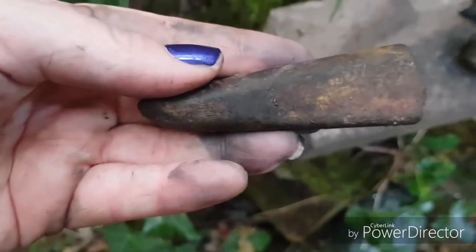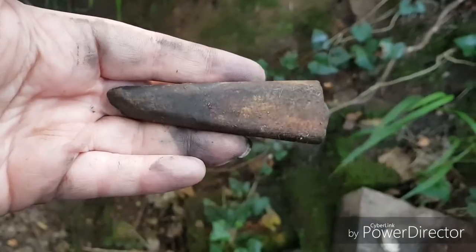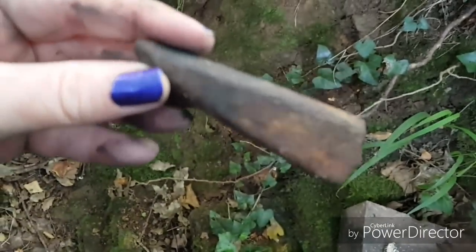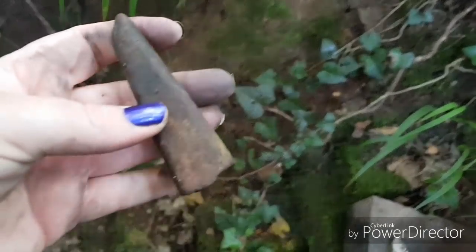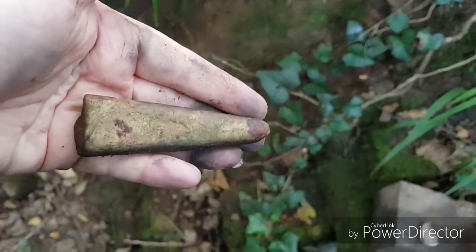And then this is interesting. This is made of stone, I think, but it looks like it's been designed to do something. So we're just wondering if it is a sort of made tool or something. What do you think? I'm going to keep it anyway, just in case. Let me know what you think of it.